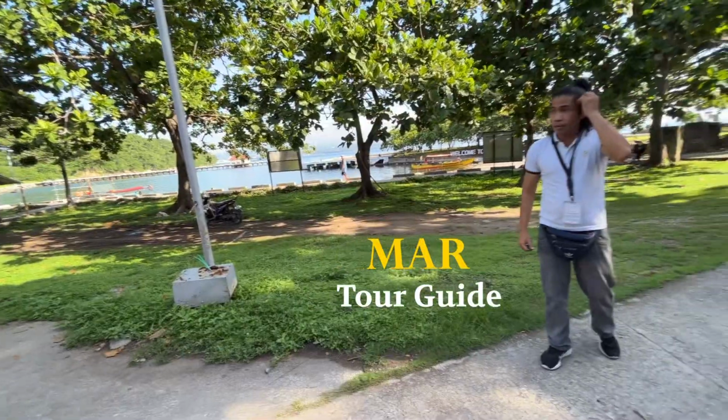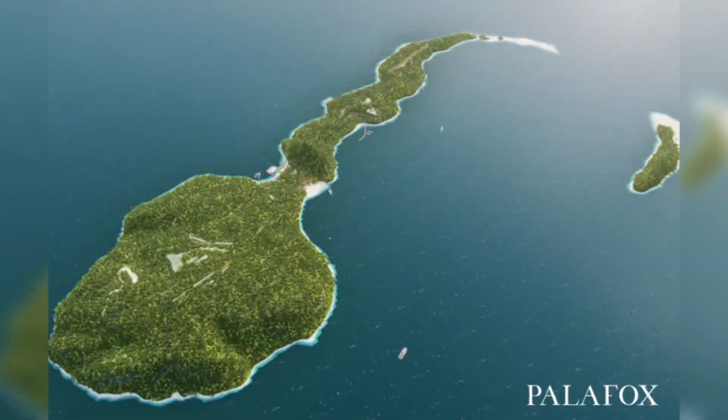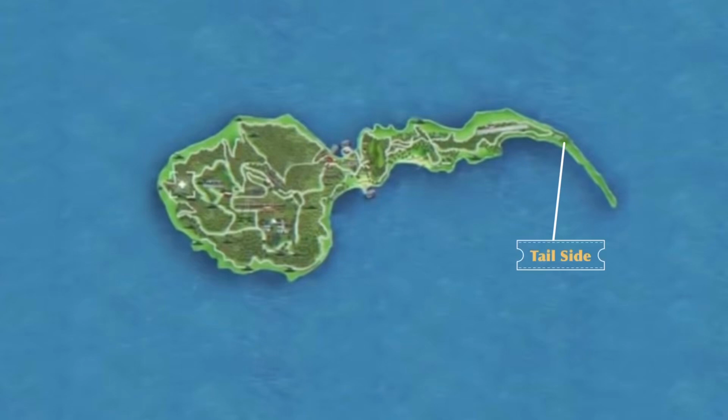You can call me Mar. My full name is Marianito. So, we're now right here in Corregidor. Corregidor is a tadpole-shaped island. During the American period, the island was divided into 4 parts. We got the tail side, the bottom side. This is the bottom side.